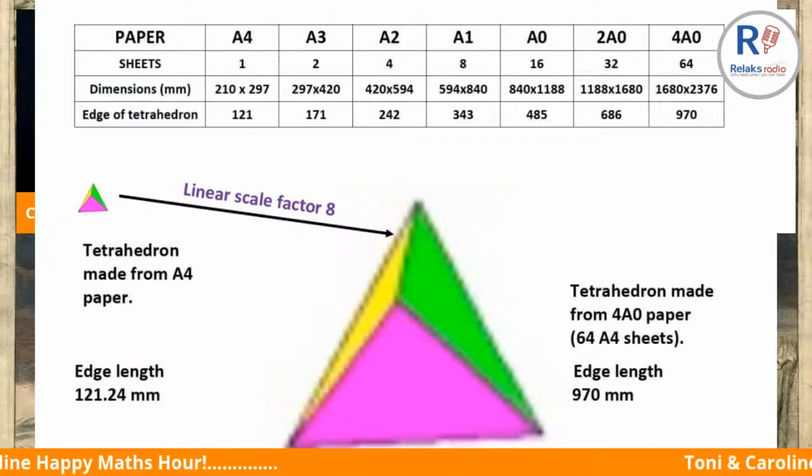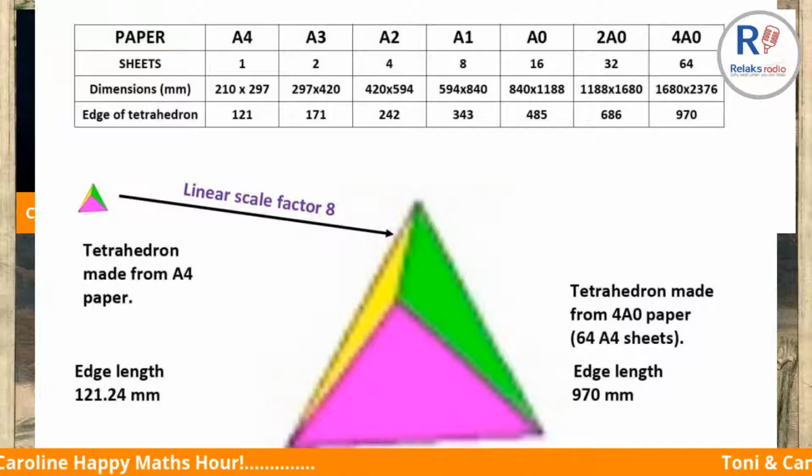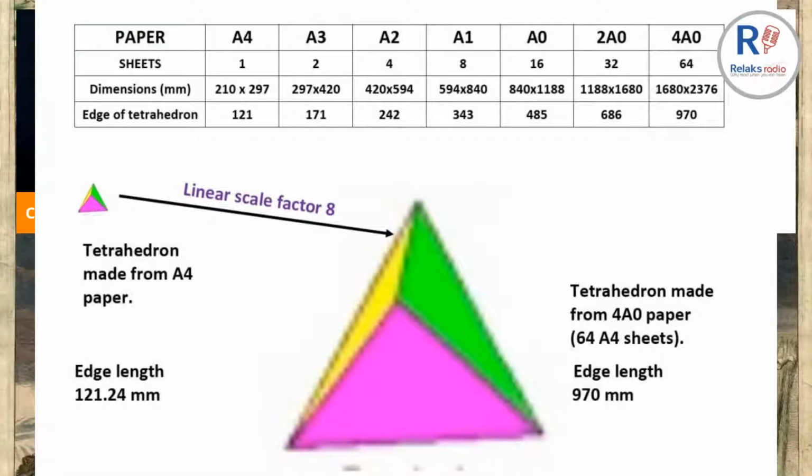And in order to have a sense of the size of things that we don't recognize, we have to compare them to the things that we do recognize and know the size of. So the number of sheets is the area scale factor, okay? But if you look at the edge lengths, they don't double, right? But if you look carefully at the edge lengths, A2 has double the edge lengths of A4.